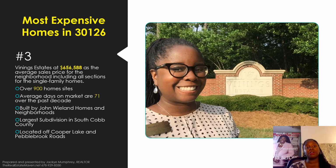The third most expensive is of course Vinings Estates. We just touched that a little bit. The average list price in there, and that's collectively for all homes in all areas of Vinings Estates within the actual body of Vinings Estates and the outlying properties in the Abbey, the Vinings Eastgate, the average price is at $656,588, and this is a rolling 12-month value.